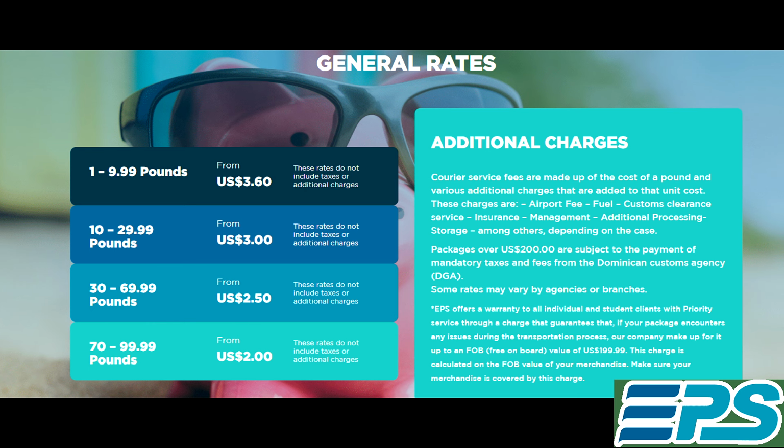So now let's take a look at EPS's prices. From 1 pound to 9.9 pounds is $3.60. From 10 pounds to 29.99 pounds, it's $3. From 30 to 69 pounds, it's $2.50. And from 70 to 99.9 pounds, it's $2 per pound. Those rates look pretty good to me. $3 per pound. Again, I'm still paying more. I haven't found one courier where I'm paying less. So far, I'm paying more to deal with the courier that I have. So let's move on to the next one.